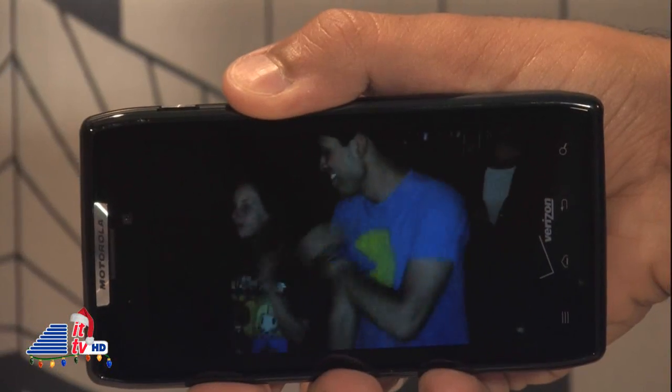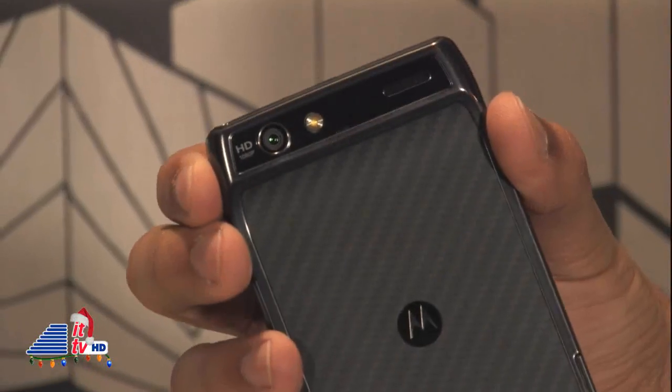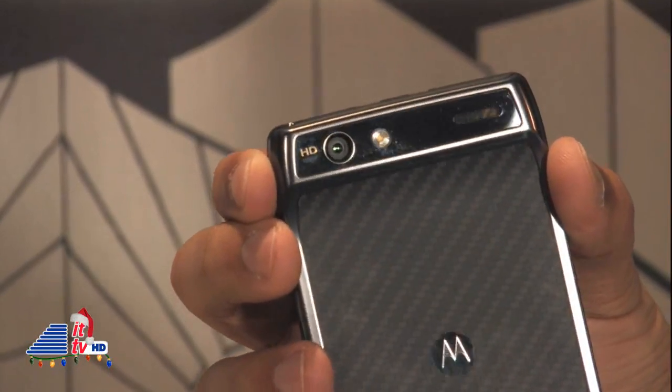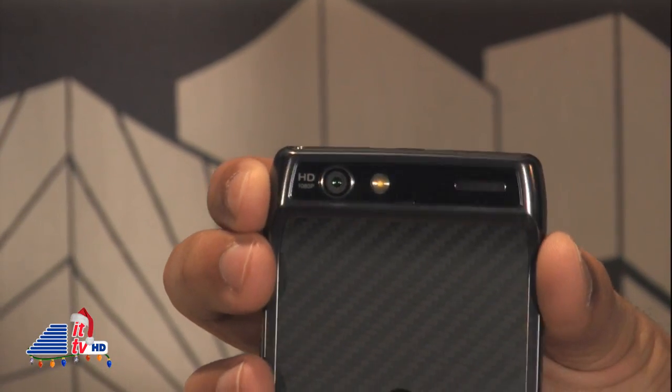Videos also play nicely on the 4.3-inch Super AMOLED Advanced display. Text, however, is not as sharp. Even though the Droid RAZR has an 8-megapixel camera on the back and can record 1080p HD video, you can really tell images were shot on a mobile phone. Color accuracy isn't so great, and sometimes pictures have a little too much noise in the background, or maybe grainy.